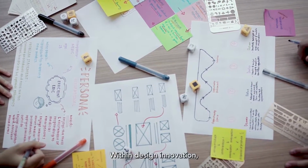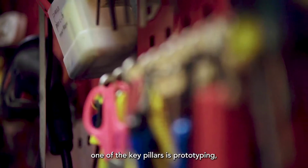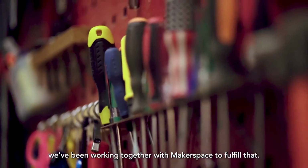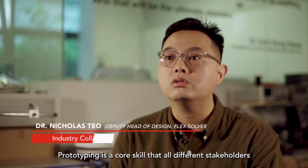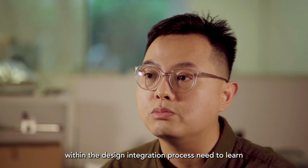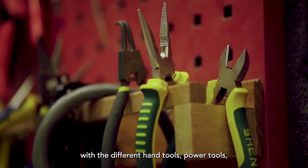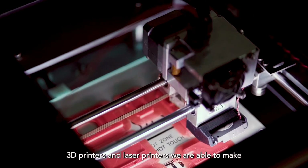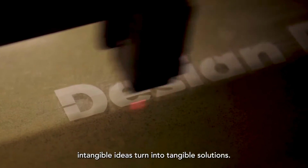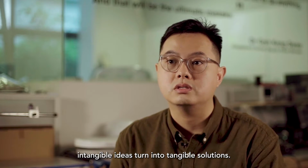Within design innovation, one of the key pillars is prototyping. And at the Design Factory, we've been working together with the Makerspace to fulfill that. Prototyping is a core skill that all different stakeholders within the design innovation process need to learn. And with the Makerspace, with the different hand tools, power tools, 3D printers and laser printers, we're able to make intangible ideas turn into tangible solutions.